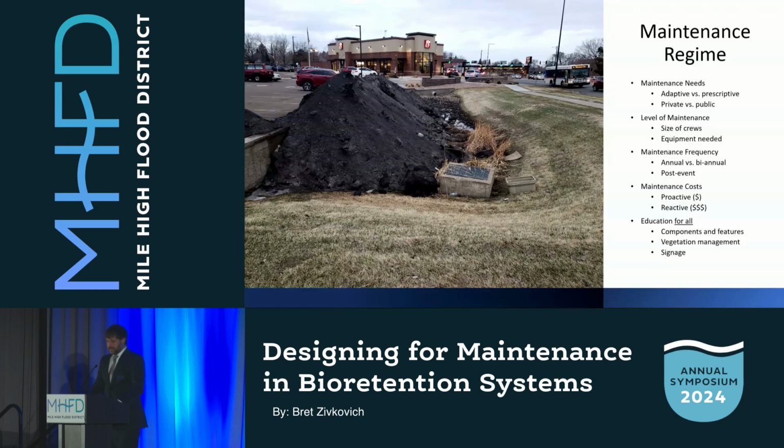So the last one here is maintenance regime. This is what not to do in a facility, but we do need to understand that each facility is different. It's a prescriptive versus adaptive management approach to maintenance, not just a cookie cutter, here's how many times you need to go out, but actually getting folks out to these facilities helps to extend their lifetime and reduce additional costs that I think you'll see with proactive maintenance versus reactive maintenance.